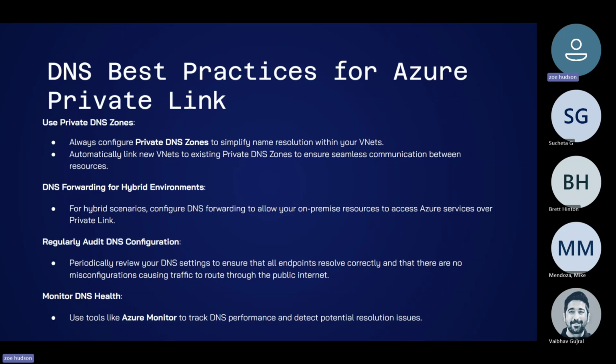And finally, use tools like Azure Monitor to keep an eye on DNS health and performance. This helps to detect any DNS resolution issues before they impact your application. By following these best practices, we can ensure that DNS works seamlessly with Azure Private Link, maintaining privacy.